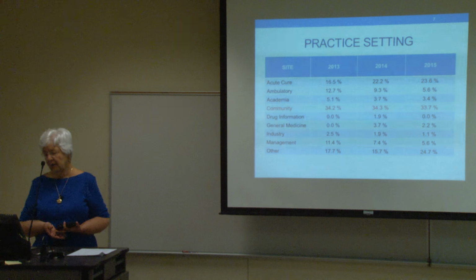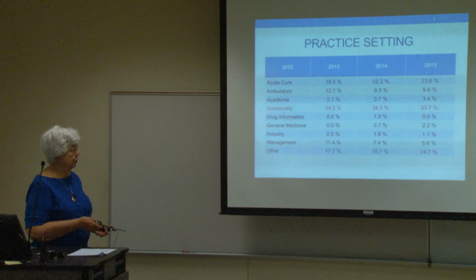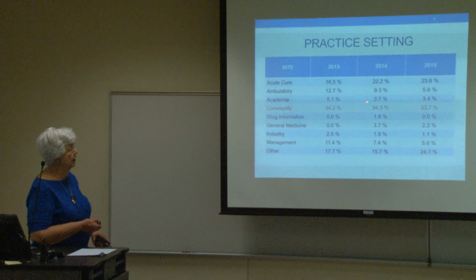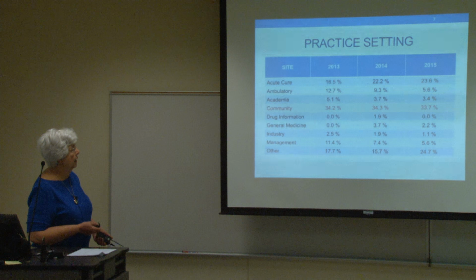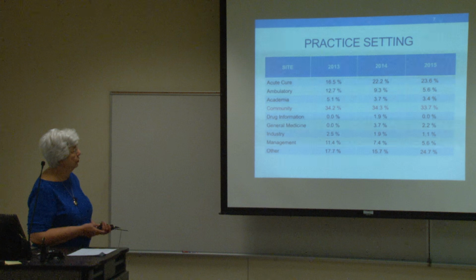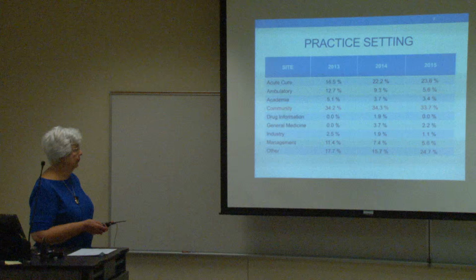These are the data reflecting practice settings. You can see the majority of our preceptors come from the community or retail areas, about a third of them. And then the second, I guess, would be acute care, and the others fall out as the numbers indicate here.